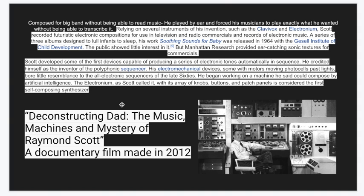So he composed for a big band without being able to read music himself. He played by ear, and he forced his musicians to play exactly what he wanted without being able to transcribe it himself. But he also invented instruments that would make electronic sounds, and he composed mini albums called Soothing Sounds for Baby. Here's an example of his synthesizer music. And at the time, he was one of the only composers working with synthesizers. So he would sell the sounds to be used in commercials for spark plugs and Sprite and other things that people wanted to have a zippy, fun science fiction vibe.